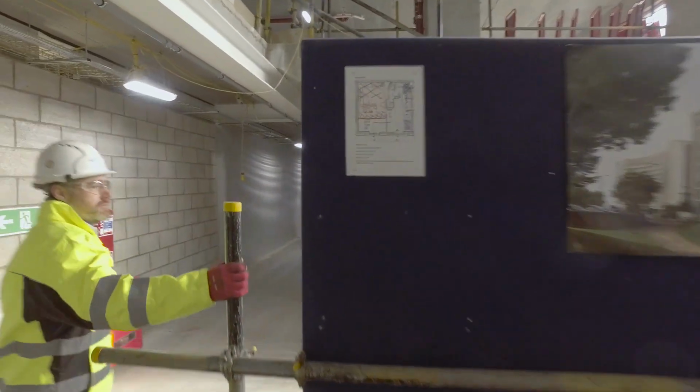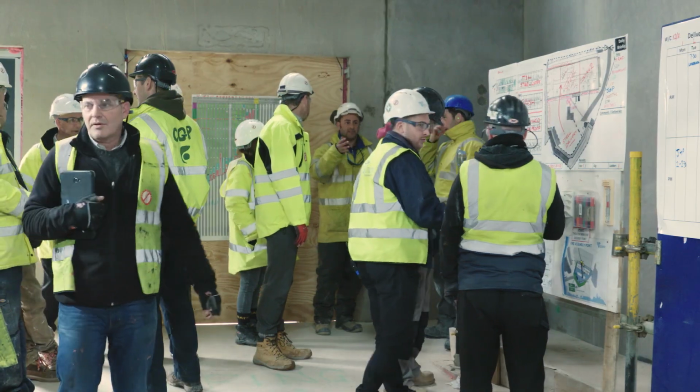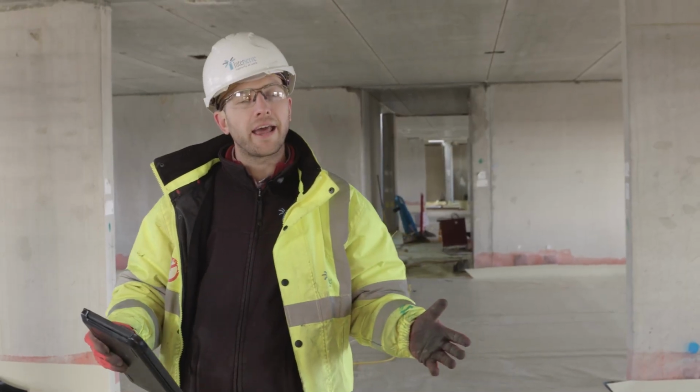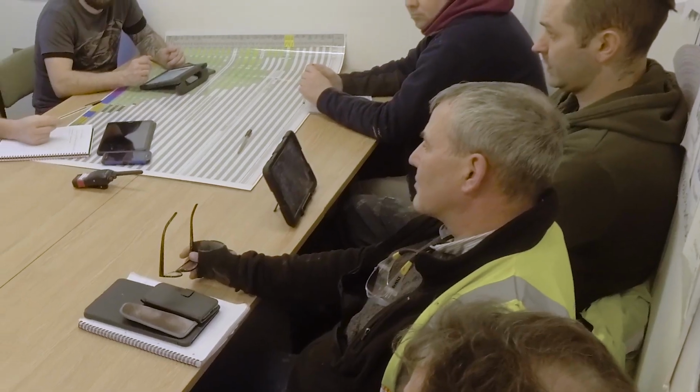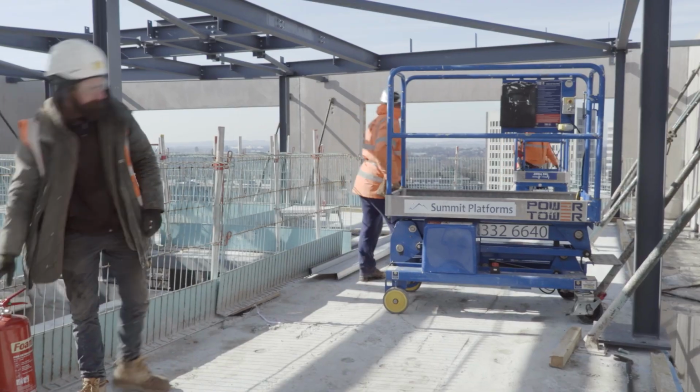Every morning we have a supervisor's briefing. All the supervisors from all the trades come and gather at the briefing area, which is on the ground floor. On a Friday, we sit down and have a meeting with all the supervisors, working out what every day is going to look like and plan that out. And so every morning, as we go through the supervisor's briefing, we know exactly where everyone's working.